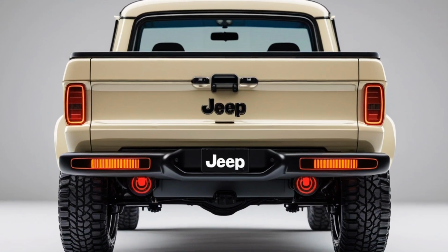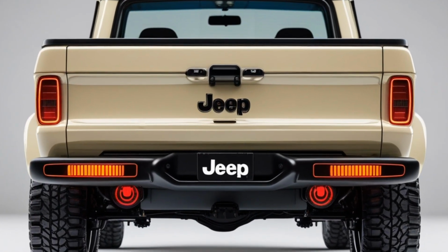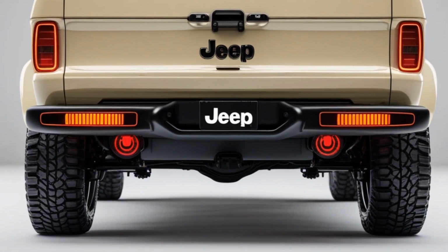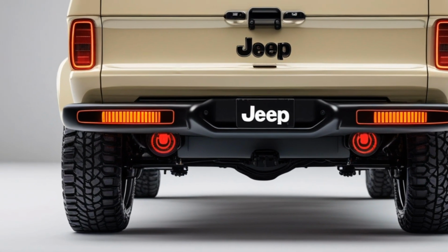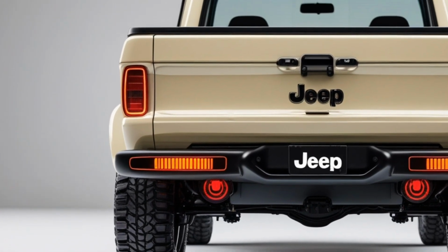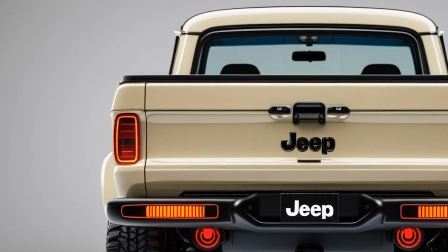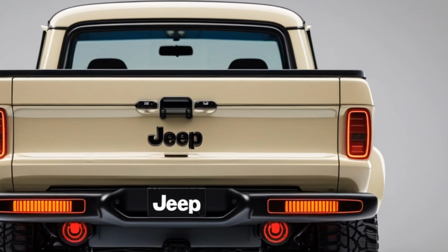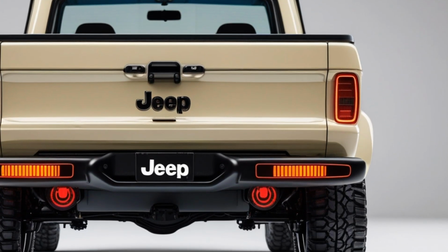People will ask why. Why choose something so rugged, so raw, so different? But those who know don't ask. They understand. Because this isn't for mall crawling. This isn't for polished garage floors. This is for the ones who remember when roads were optional and rules were suggestions. It's for those who seek the kind of freedom that GPS can't define.